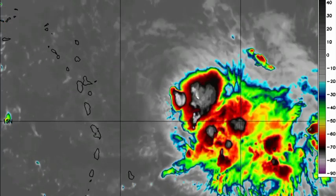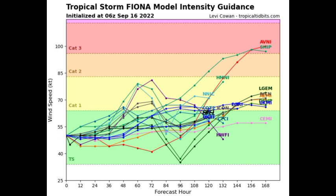And now let's go ahead and talk about the model intensity guidance for the cyclone. And so here we have the various models, and majority of them are expecting that we will definitely see Hurricane Fiona at some point, and I think that is possible once the system is going to be making its way out into the open waters of the Atlantic, once it crosses from the Caribbean, and if it lingers in open waters with a favorable environment, then I think that this can definitely intensify into a hurricane. So only time will tell what the eventual outcome is going to be for Fiona. But of course, as time goes by, I'm going to be keeping you updated.